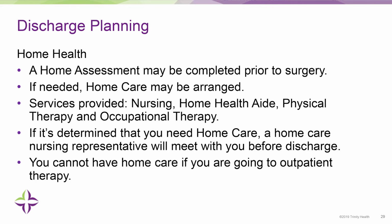Okay, so home care. So a home assessment may be completed prior to surgery. If needed, home care may be arranged. The services they provide are nursing, a home health aide, physical therapy, and occupational therapy. If it is determined that you need home care, a home care nursing representative will meet you before your discharge. You cannot have home care, though, if you're going to go to outpatient therapy.